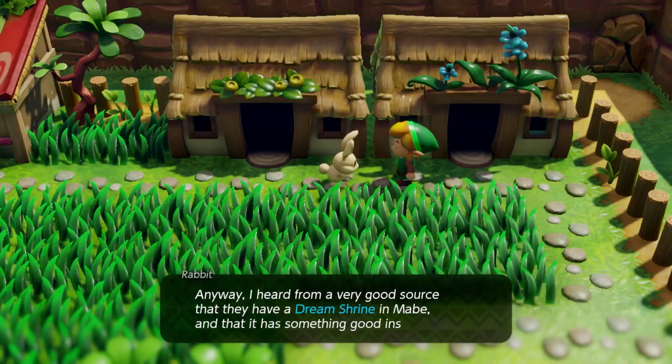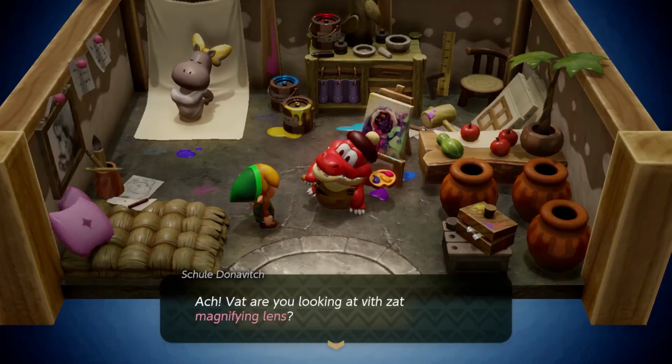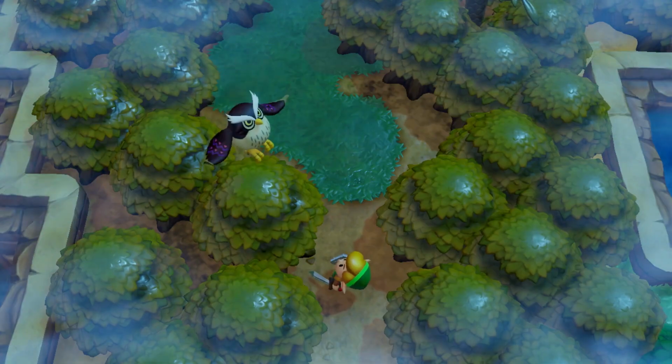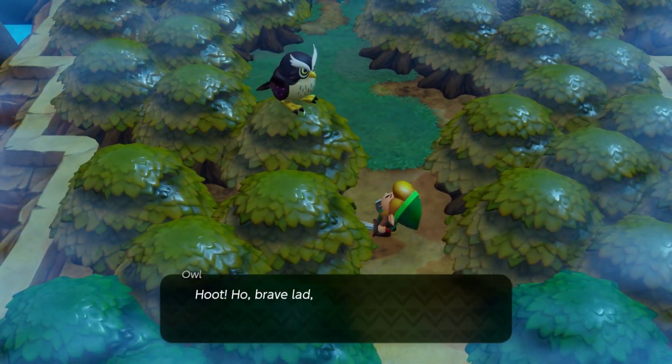I've played the original Link's Awakening before. I played it on the 3DS. I never finished it, but I got pretty far. And that was one of those early 3DS eShop games I got back in the day when there wasn't a ton to play on the 3DS. So this game kind of reminds me of that a lot. And I've been really enjoying this so far. I think it's a really good remake.